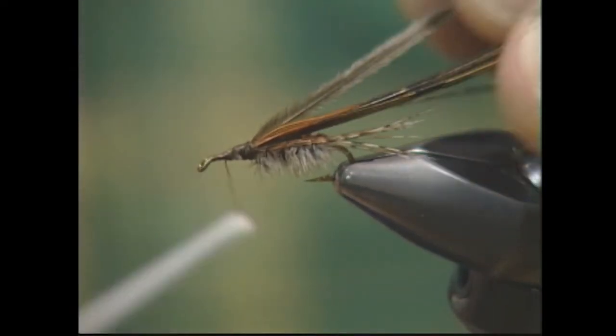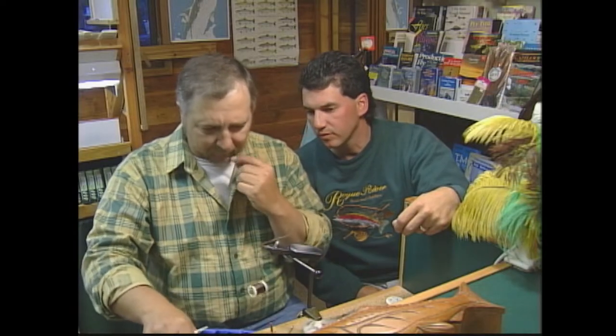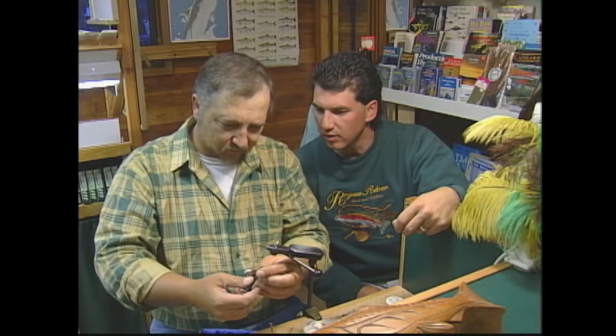Now you're tying the front part of the thorax here. I just use one, but I tie it in by the butt because I find the fibers in this section of the feather quite thick, and this end quite weak.